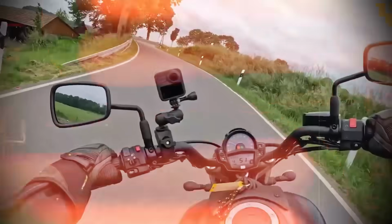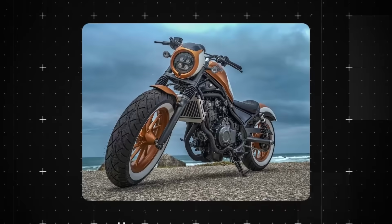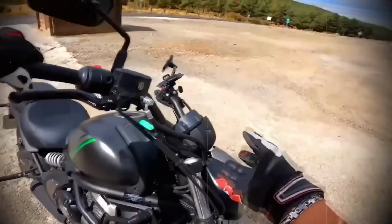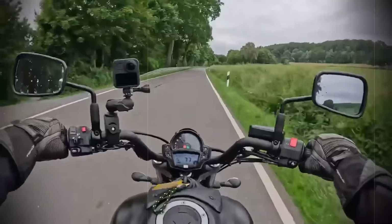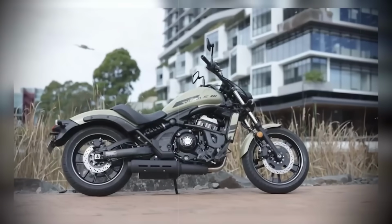At that number, riders are turning to better-equipped rivals like the Honda Rebel 500, which offers more style, more tech, and better resale for less money. Speaking of resale, it's brutal. Riders who bought a new Vulcan S just a few years ago are now getting offered less than $4,000. Some private sellers are listing clean, low-mileage bikes for $3,500, and they're still not moving.